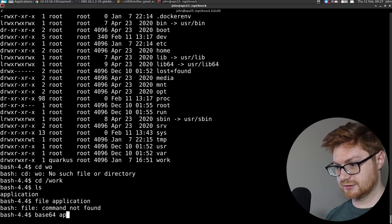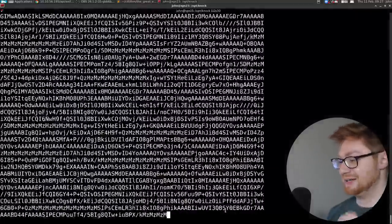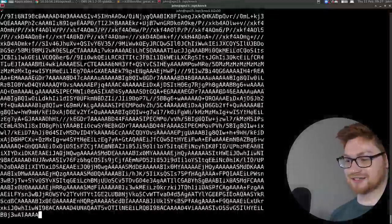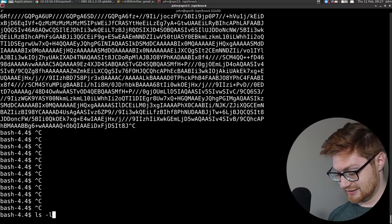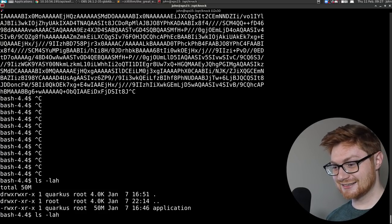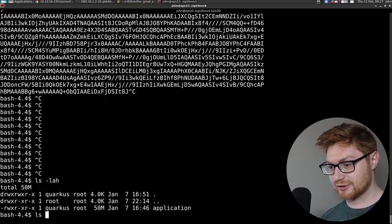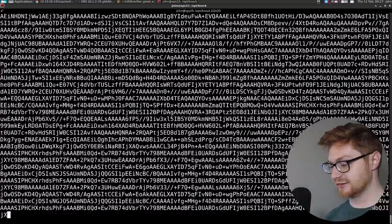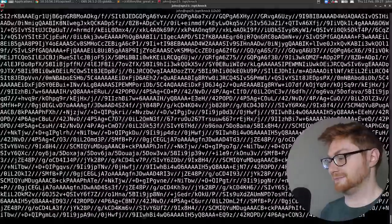Never mind. We could just churn this out. This thing's like a freaking gig, isn't it? ls -lah, 50 megs. Is it worth it? I mean, I always say, try everything. So let's do it. Let's do a little base64 -w0 application and let that rip. Oh, God.